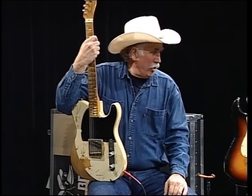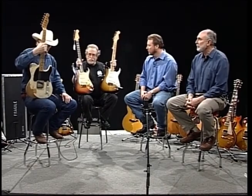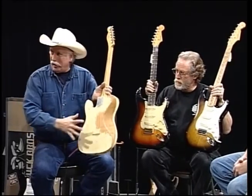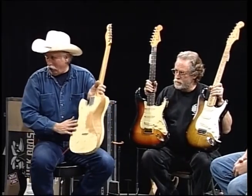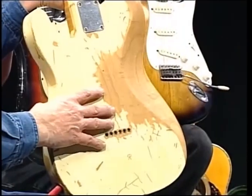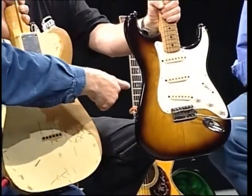You need to get them refinished. But the refinish is the real stickler. It really kicks the value down, in some cases 50%. So you're saying, and this is important to our viewers. This is very important. Yeah. This look, torn up, worn, half of the finish missing, this look is worth more on an older guitar than this guitar, than a brand new one like this.